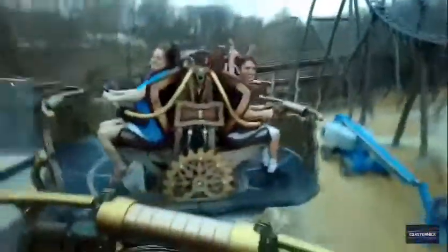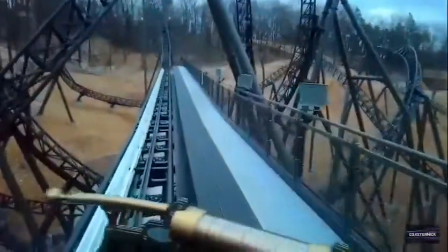Here we have Time Traveler coming in at number 8. This is at Silver Dollar City in Branson, Missouri. And oh my gosh, don't get me started about the drop in the back row. It is one of the best coaster moments I have ever experienced. Any other row, apart from the back, is just a family coaster. Back row is extreme. It is so good.